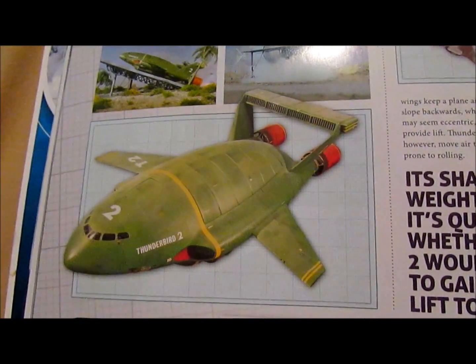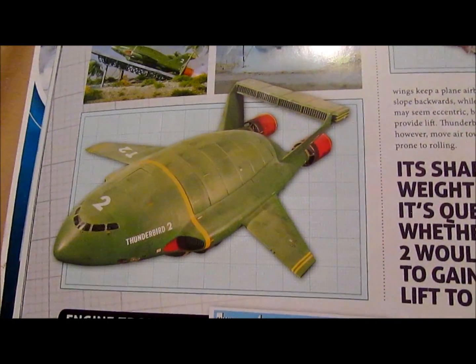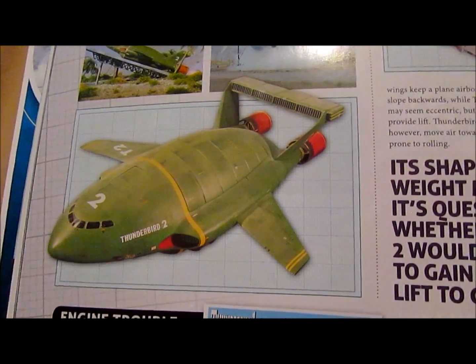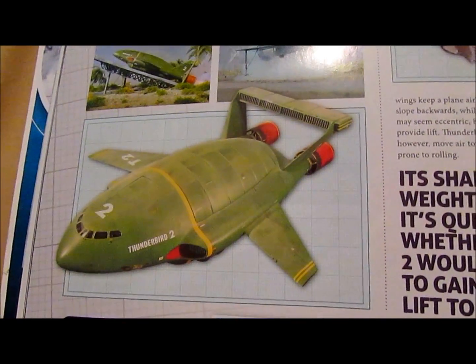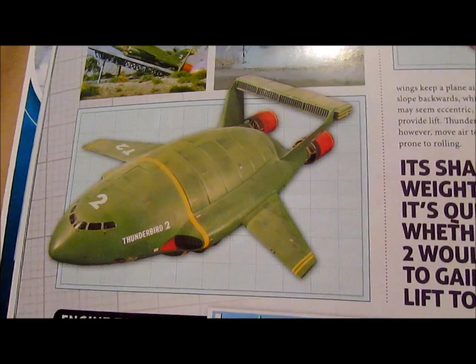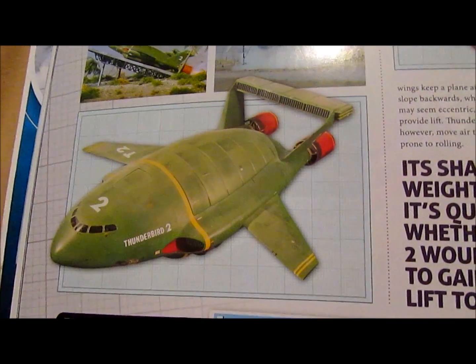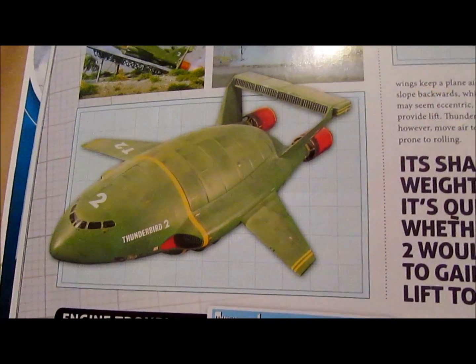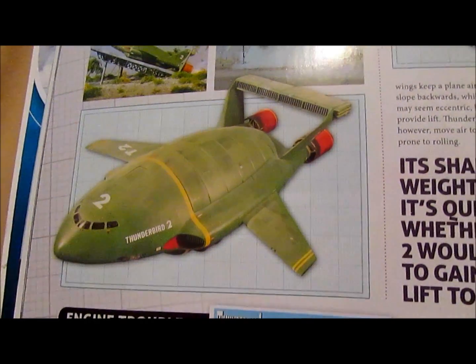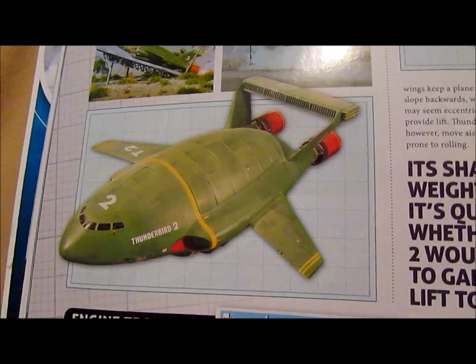Thunderbird 2's VTOL capabilities rely on 4 engines, although it launches from Tracy Island using a short runway. The length of the runway and the vehicle's shape and weight mean it's questionable whether Thunderbird 2 will be able to gain sufficient lift to become airborne in such a scenario.